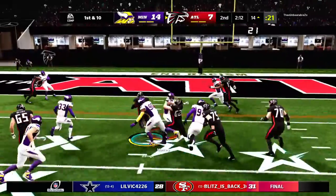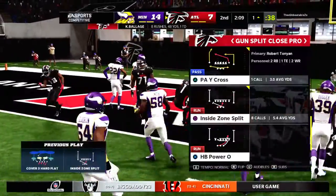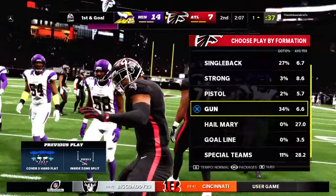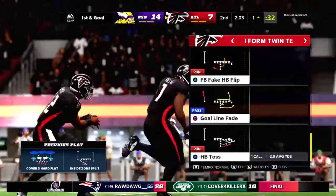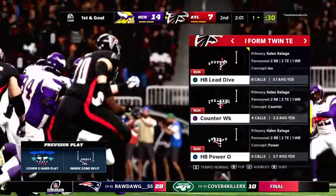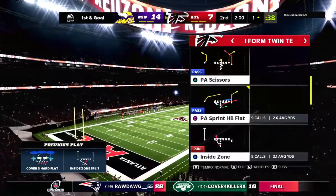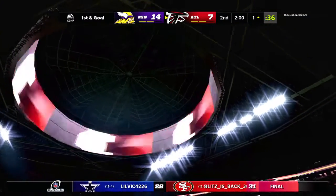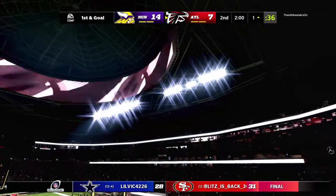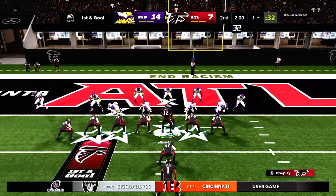Ballage. And he couldn't quite get there. Tackled down at the 1. 48 yards rushing now on 8 carries for him so far. Second quarter action, 2 minutes to go on divisional round weekend. A chance now to get even before the break as they come up first and goal.